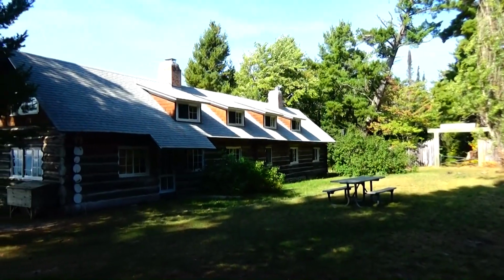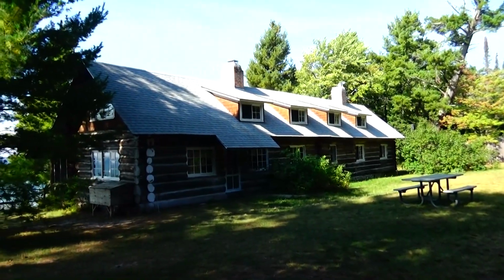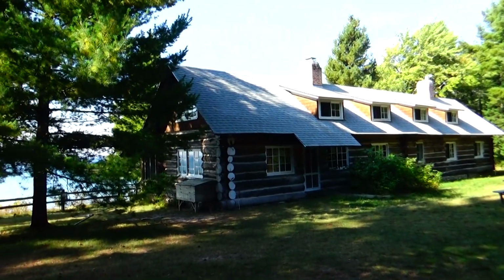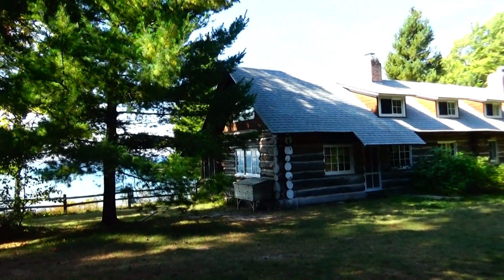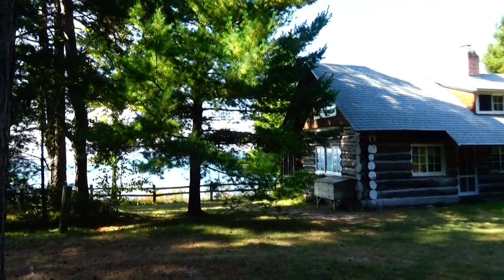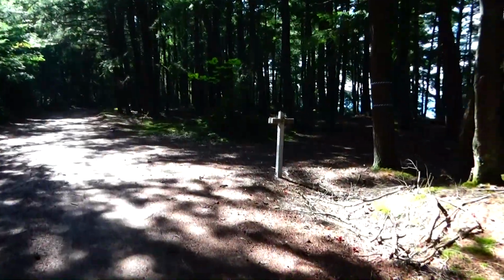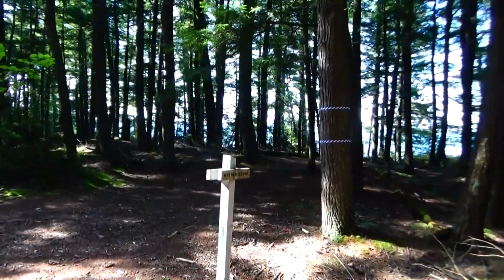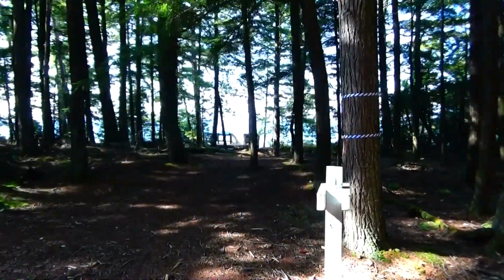And right along the trail, this is some kind of a lodge. I'm not sure if it's still in use today or if it's just a historical site. But it's definitely nice right on the lake. Okay, we'll go down to Mather Beach and filter some water. We still got a few miles to go yet to the ferry dock.